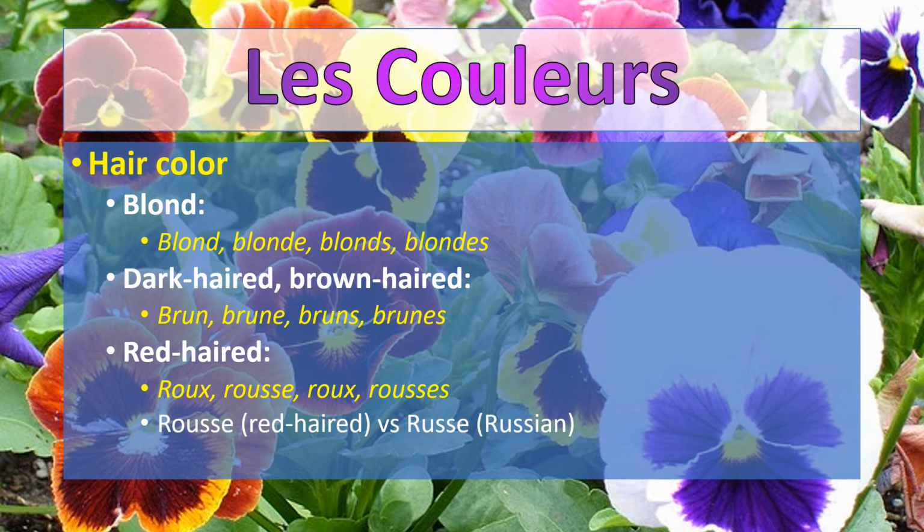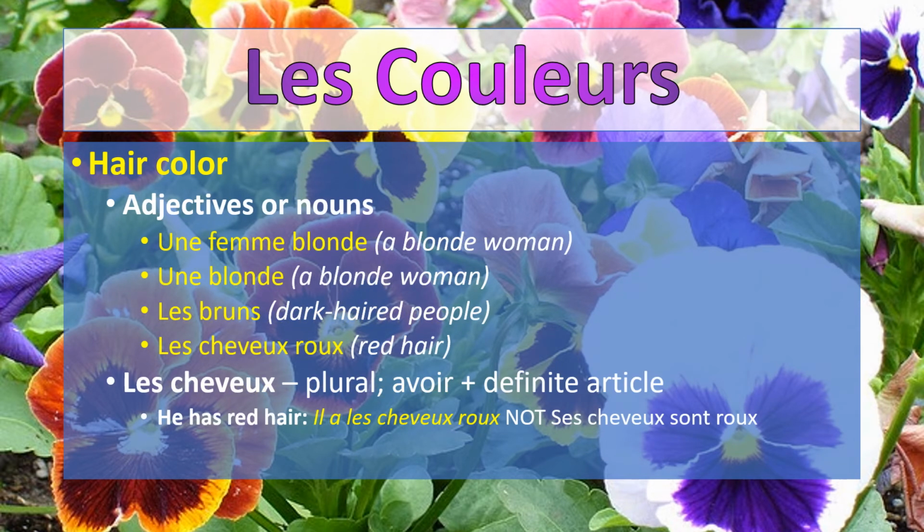As is the case in English, these words describing hair color can be used as adjectives to describe people or hair. They can also be used as nouns to refer directly to a person. So, for example, we can say a blonde woman, une femme blonde. We can also refer to her using the noun, une blonde, where blonde means a blonde person. Les bruns, the noun, refers to brown-haired or dark-haired people.